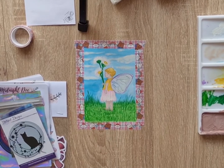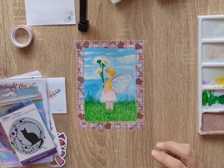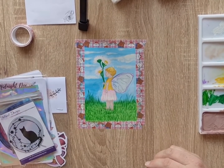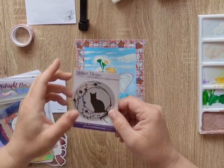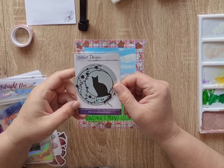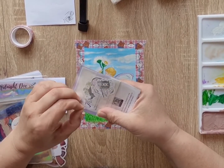I just wanted to pause the painting, because I got a delivery of some stickers that I ordered from Etsy, and they are all so amazing. I just wanted to show you guys. So this little pack is from Lilac Twist Designs, and yeah.